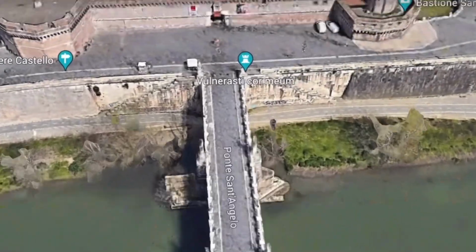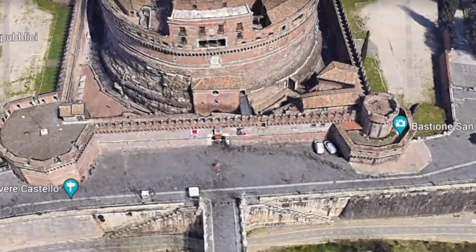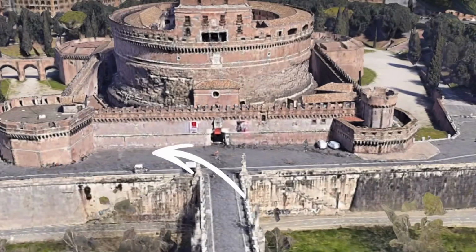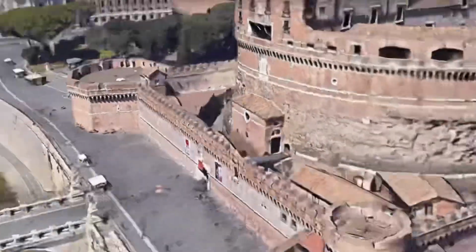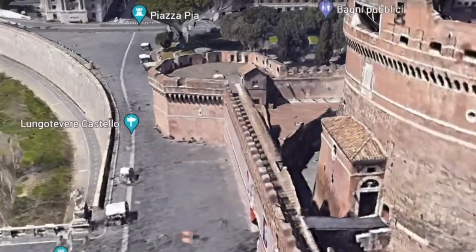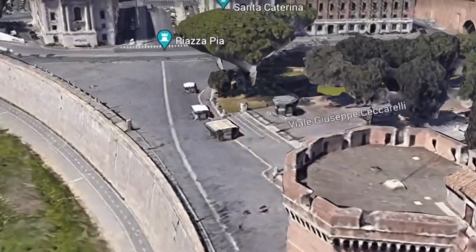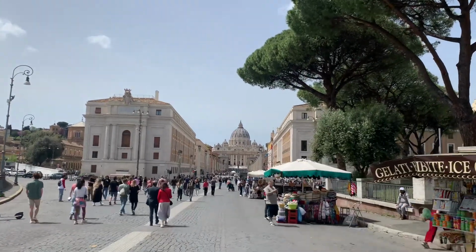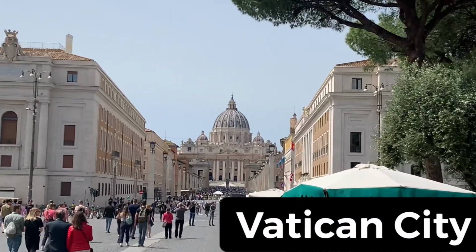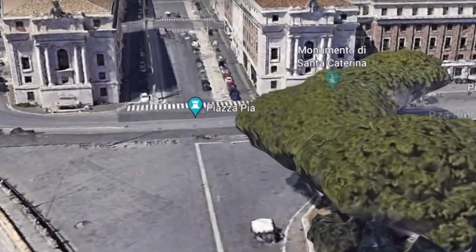We're going to walk straight ahead right up into the castle, which used to be the escape route for the Pope if he ever had to escape. But we're not going there. We're going to take a left and follow right along the front of it. And straight ahead, you're going to see St. Peter's Basilica. That's the entrance to Vatican City, straight ahead.